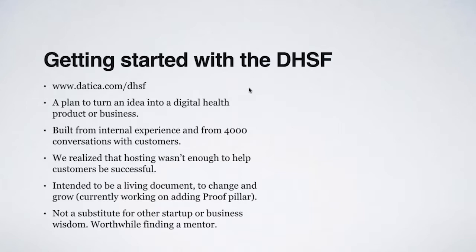And we realized that if we were going to help our customers be successful, we needed to do more from a content standpoint, and more from an educational standpoint, in order to help people get off the ground and get started. And so that was the Digital Health Success Framework, as we call it for short, the DHSF. And you can see it online at www.danica.com/DHSF. We built it from over 4,000 conversations with customers, leads, people coming in through the website, or that we had conversations with at conferences. So it's pretty battle tested when we realized that what we were doing wasn't going to be enough.